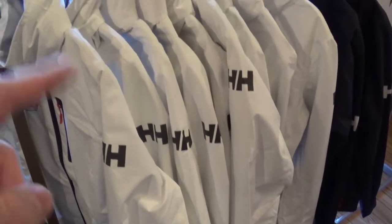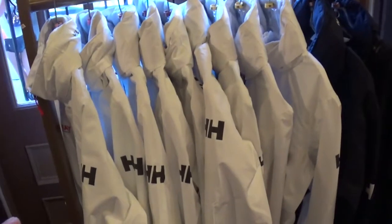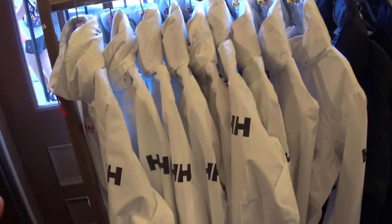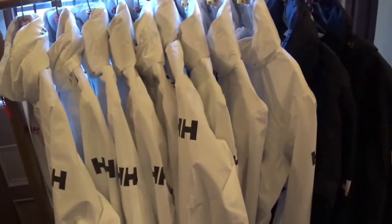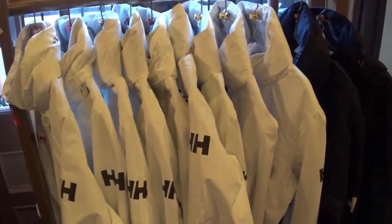But that's okay, because you know what? They never have. See, nope. They never have big boy style for me. They never have fat guy size. I also, a lot of the shirts are not big boy size either.